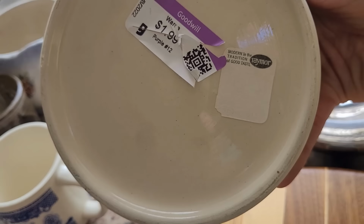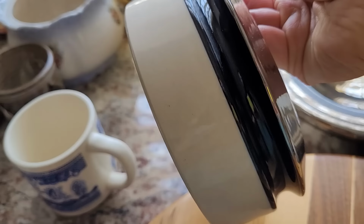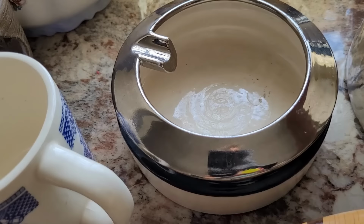This I paid $1.99 for. It's an ashtray. I love the contrast of the white with the black and silver. There's a little rest for the cigarette there. You can see the swirl of the pottery.